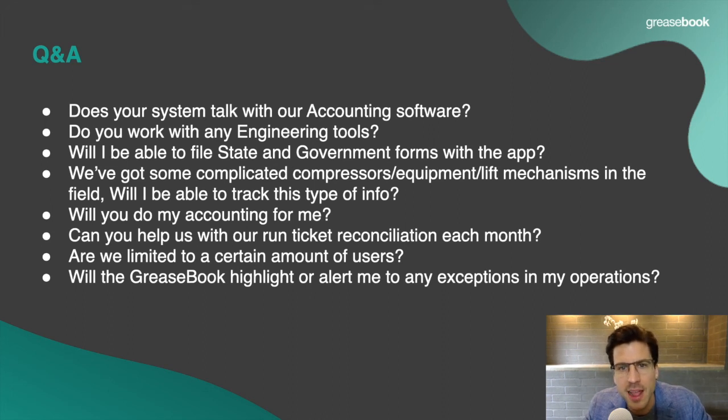Will the GreaseBook highlight or alert me to any exceptions in my operations? Absolutely. We've got a really amazing alert engine, which is sifting through all your data all the time in real time. And anytime there's a downtime or negative production or a comment in the field or production is falling off its average running levels, you can set all these parameters up, customizable. Maybe a piece of equipment falls outside of a certain operating range, a high and a low. It's really cool. And you can set up who in your operations is going to receive these alerts. So you can receive them in text message format or like a summary email a few times a day, however you want it. And you can set up each battery is different or a group of batteries. So extremely flexible, extremely powerful.